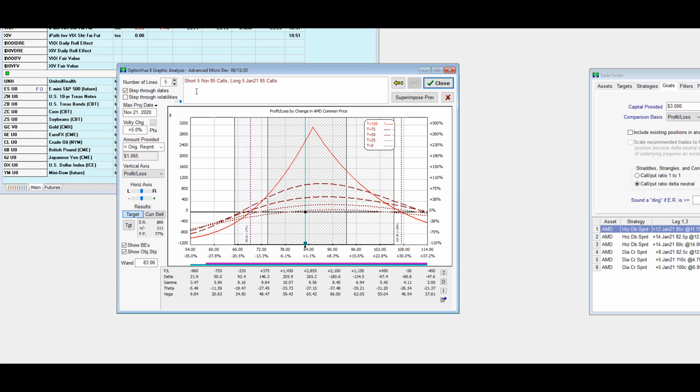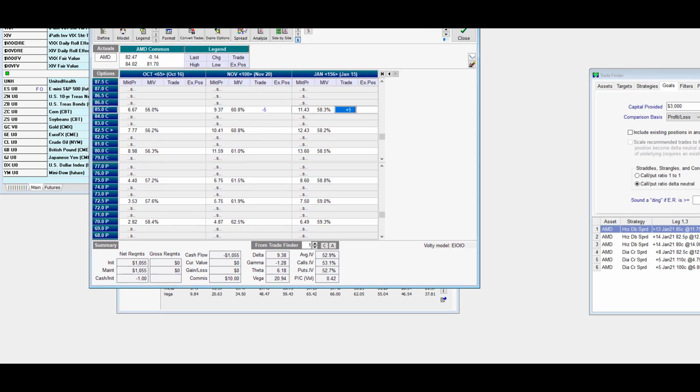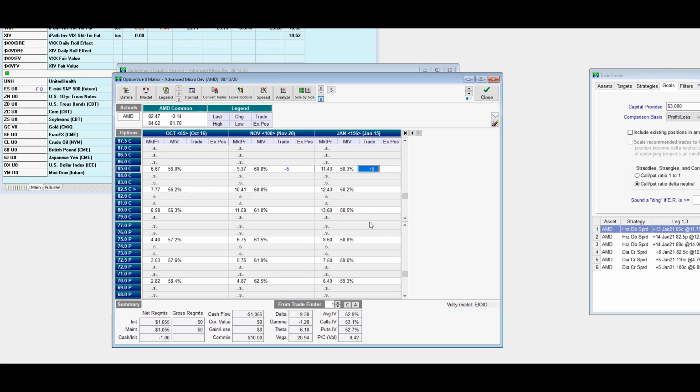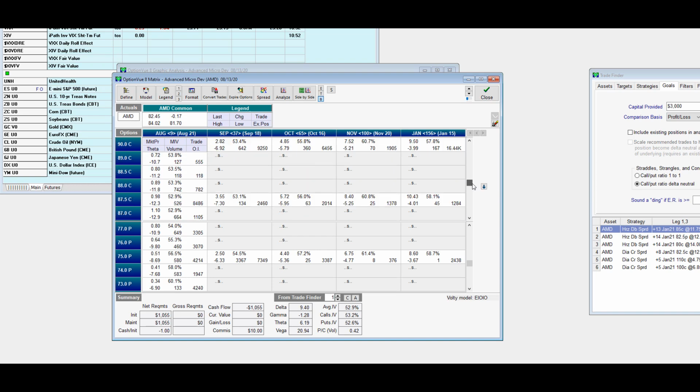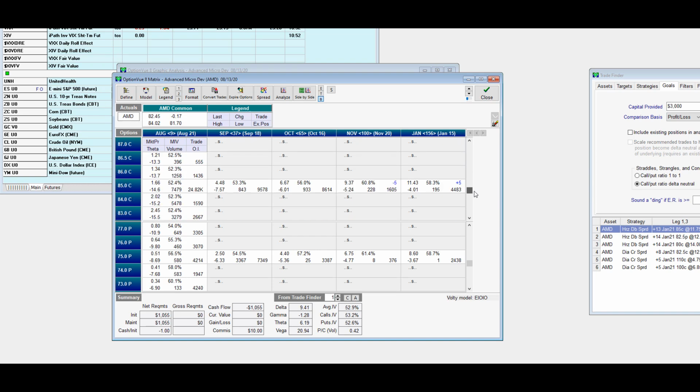So what we're doing is we would short sell 5 of the November 85 calls. Market is currently sitting at 82.50. So we're selling above the market, but we're buying the January 21 85 calls. So let me get the matrix here. Here's where you can see it. Let me get, hang on, so you can see the time decay. Here we go.